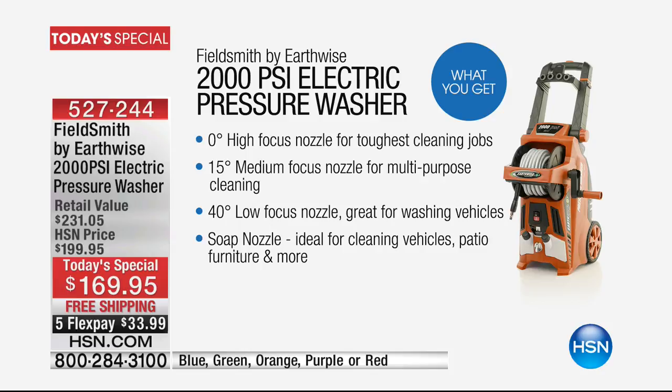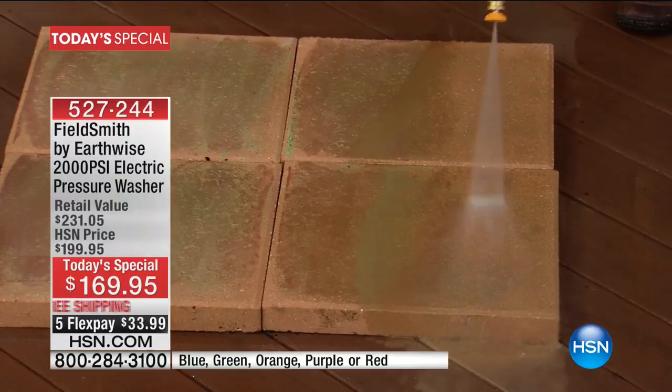Oh, even one more page. Look at that. That zero-degree high-focus nozzle. That is amazing. That fine laser point, as you were saying. The 15-degree medium-focus nozzle, the 40-degree low-focus nozzle, and you're getting the soap nozzle. So everything. And I love what you said about cleaning your car. How about your boat? How about your bicycles, your motorcycles, RVs? All your fun stuff outside. It is great. And I'm going to show you that. We even have the lawnmower that we can clean outside, all those different things.